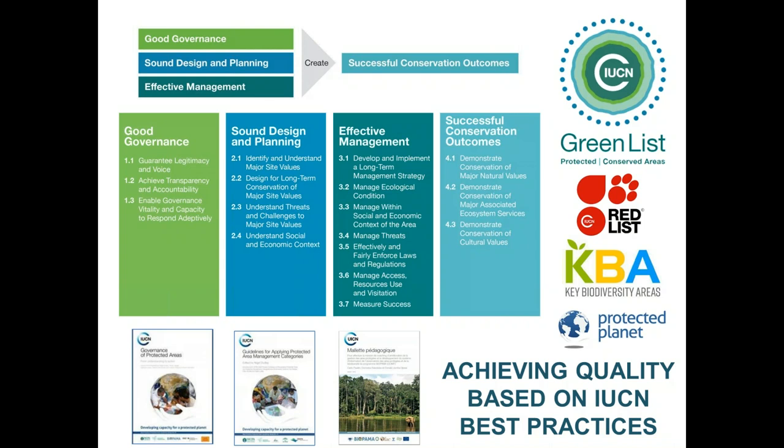So just to give you an idea on the good governance component, there's three conditions around guaranteeing legitimacy and voice, achieving transparency and accountability, enabling governance vitality and capacity to respond adaptively. These are just the titles of the criteria. The standard itself is more detailed, and there's accompanying text that explains in more detail what these conditions specifically require these sites to achieve.